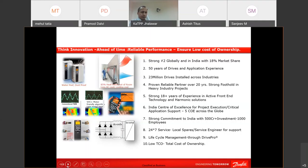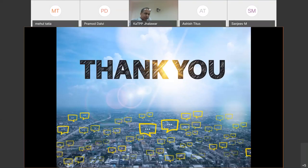Then we have a solid experience of active front end and harmonic solutions. We have a COE, a Center of Excellence, which supports segment managers like us on technical discussions, value proposition and business proposals. We have 5 such COEs across the globe, and India is one of them. As I mentioned, it is more than 500 crore investment and 1,000 plus employees in the Chennai campus. We commit to 24/7 service. We have the lifecycle management Drive Pro module. So overall, we say it is a low total cost of ownership. And this is the end of my presentation.